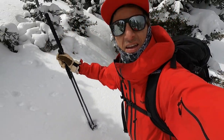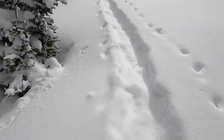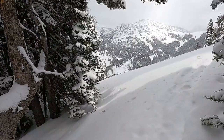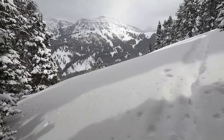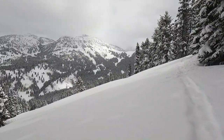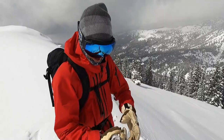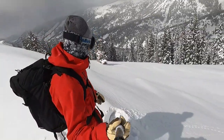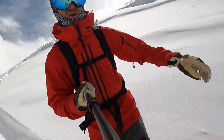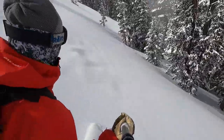sure, one hell of a workout at times. Oh, beautiful. Oh my gosh. Wow. If you splitboard, you get to go to some pretty amazing places. A little socked in today, but this zone has so much potential. All right. It's gonna be epic. Holy shit. Let's make sure I get this right today. We gotta traverse over to get to the run.